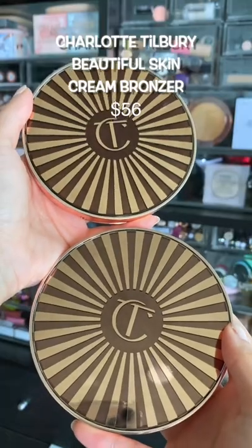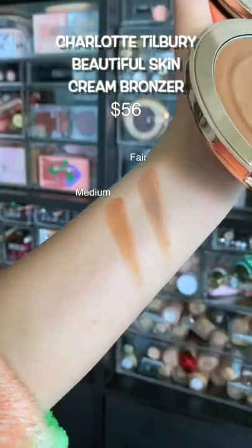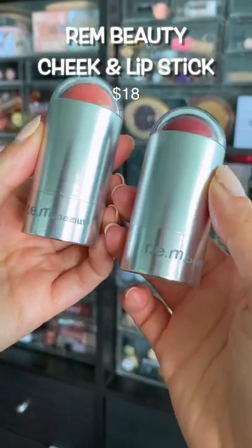She's expensive, but this is definitely one of the best cream bronzers out on the market because it's more of a moussey consistency, so it's gonna last through sweat better and if you're oily as well. I am shocked that Rem Beauty had it in them for this.